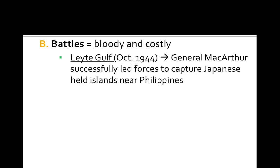And the Battle of Leyte Gulf was when MacArthur successfully led forces to capture Japanese-held islands near the Philippines. Again, if you remember, the Philippines used to be a territory of the United States until Pearl Harbor. And so the idea here is that we're going to push into the Philippines, into the southernmost border of Japan's empire, and begin to weaken the Japanese by taking these strategic and resource-rich places.